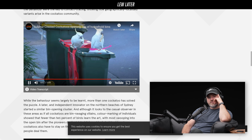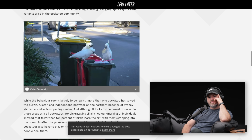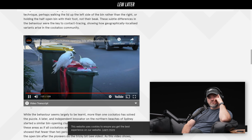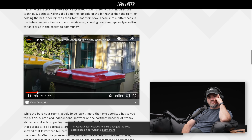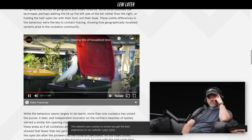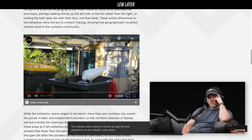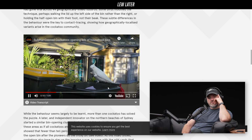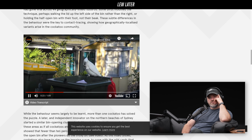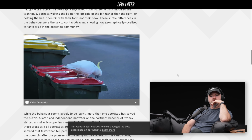So one cockatoo decided to use the left side, another decided to use the right side, and they're all kind of learning from each other what's the most efficient way of doing it. I guess the first technique was to go on the left side, use the beak, and then shift. And there have been so many other variants of doing it. Some cockatoos use one leg to shift over, the other one kind of opens it up, and they fine tune their own technique.